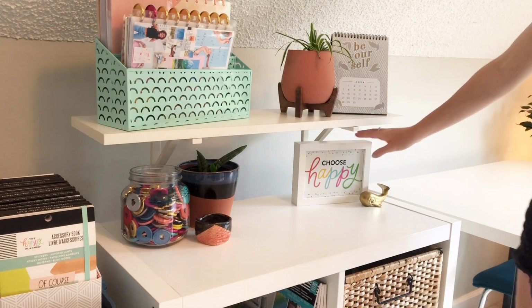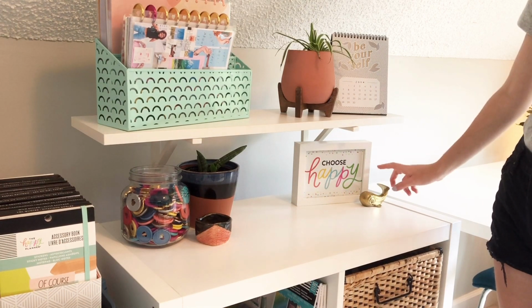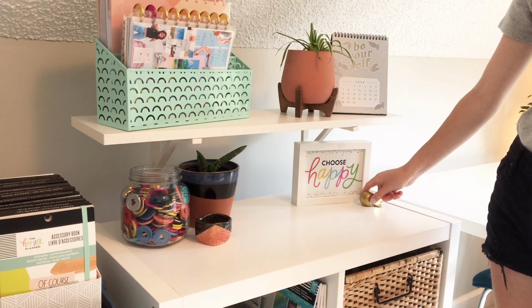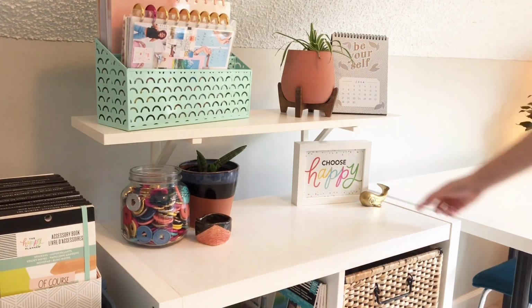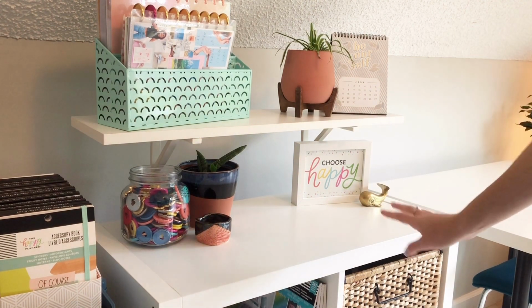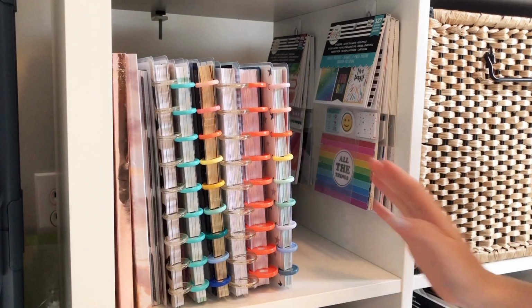And then I have this frame with this card that says Choose Happy from the Happy Planner. And then I have this little whale that I stole from my downstairs bookshelf. So that is the top part. Now moving on to the storage part. Now on to the cubes.